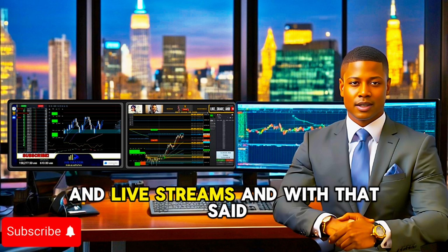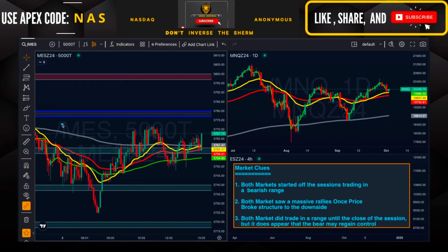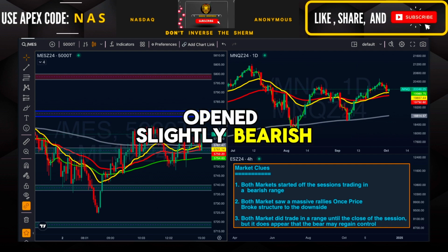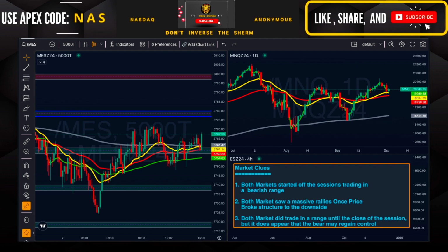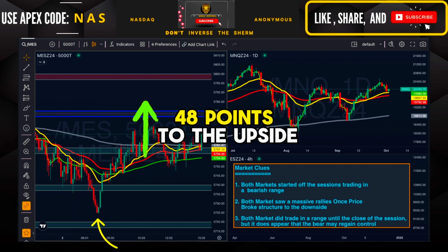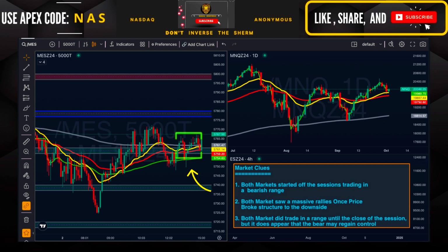And with that said, let's jump into an ES chart. This is an ES chart, and this is the block of price action that we traded during today's stream. And just like the NQ, the E-mini S&P opened slightly bearish and traded within a 29-point range. However, once price ran the liquidity underneath this range, price rallied 48 points to the upside and traded in a range until the close of the session.